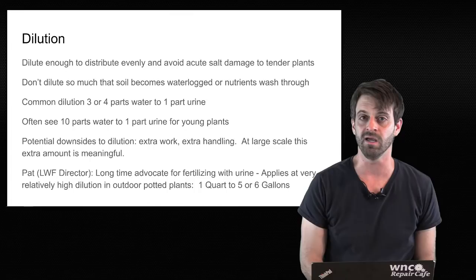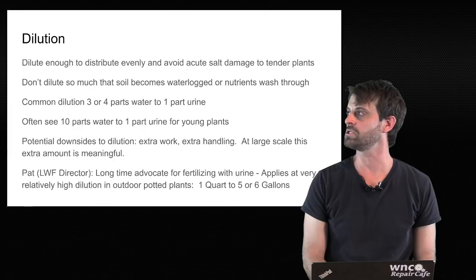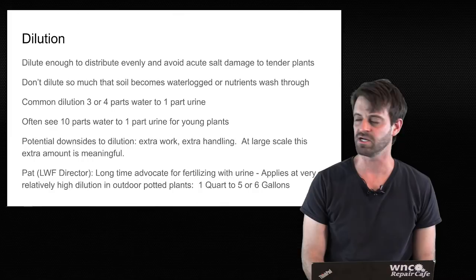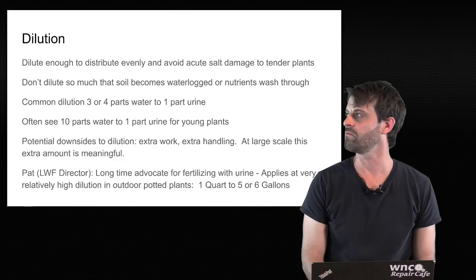I do it because I want to really distribute the fertilizer more evenly across my garden and not worry about piling up too much nitrogen in one place. Another recommendation I see often is dilute 10 parts water to 1 part urine for young and tender plants.